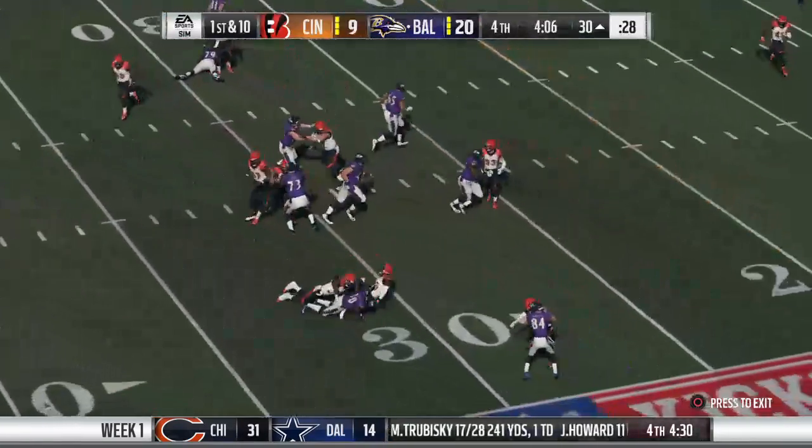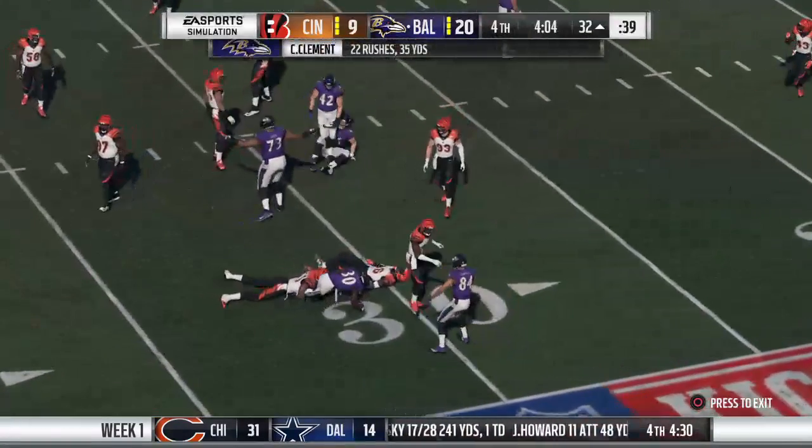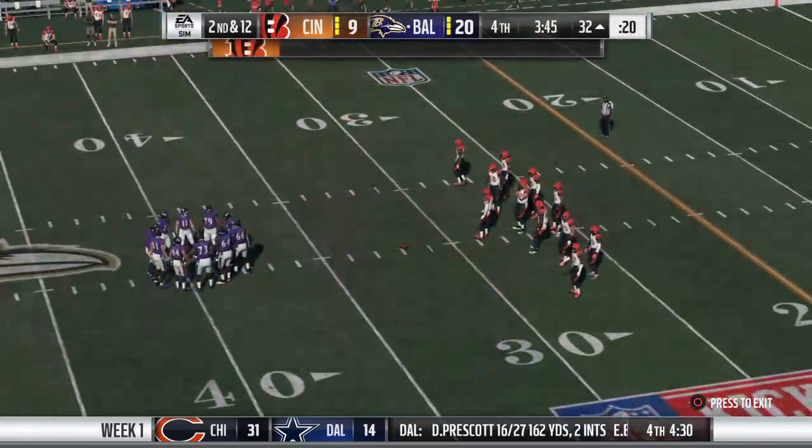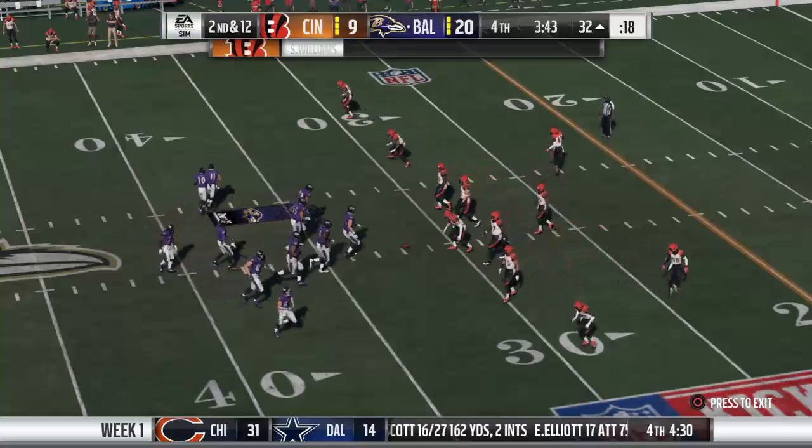Now a handoff looking right. And he'll lose yardage. Brought down at the 32. That's going to go as a loss of 2, and it'll be 2nd down.